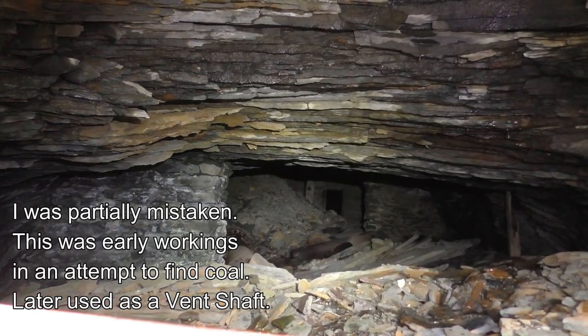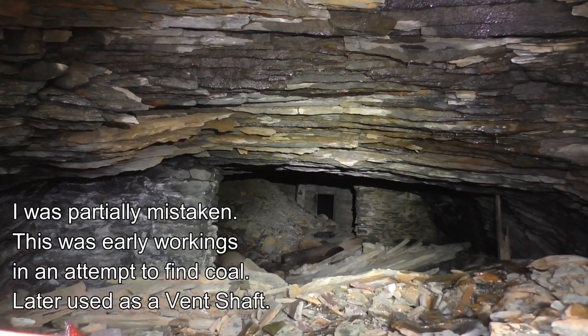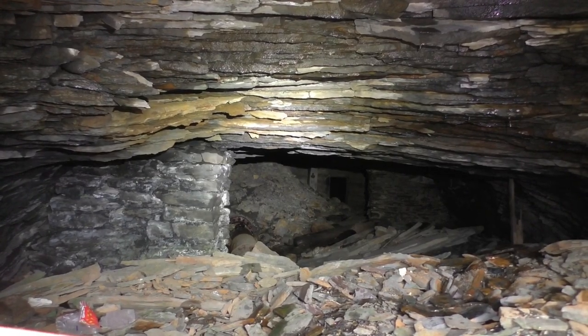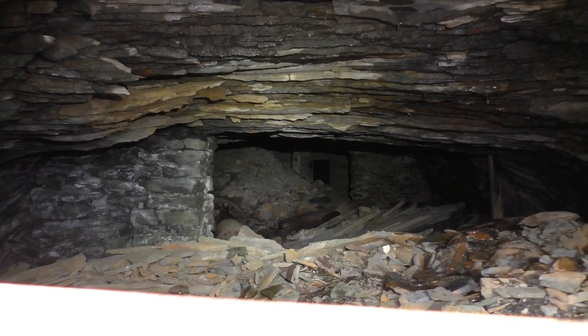There's a big pipe underground. Looks like some rooms back there. It's pretty interesting, and it goes down to the left here as well, but this is just the ventilation shaft. It wasn't the actual mine itself, but this did connect to the workings underground.